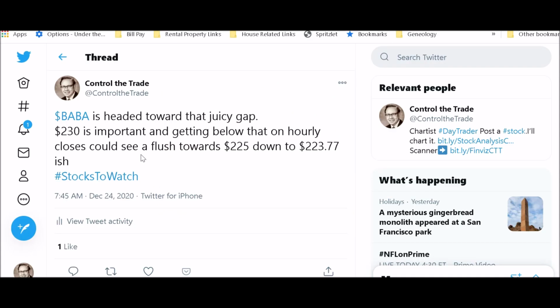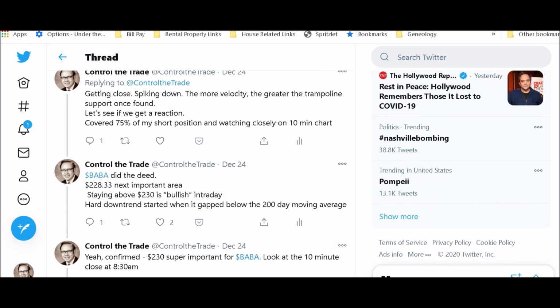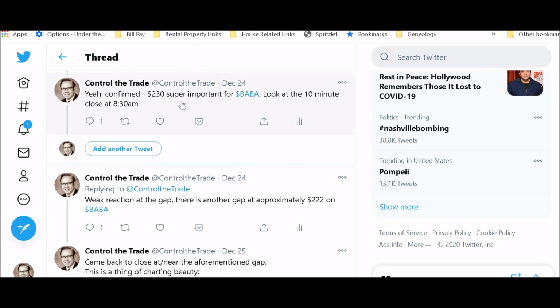Let's look at the rest of this tweet. Okay, so looking at the rest of this tweet, we can see getting close, spiking down. The more velocity, the greater the trampoline support. But there was no velocity at that point. We hit the 230, it had minor support, and then we were going to the next level. 230 is super important. Look at the 10-minute close at 8:30.